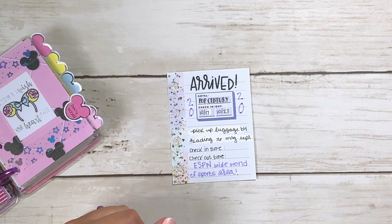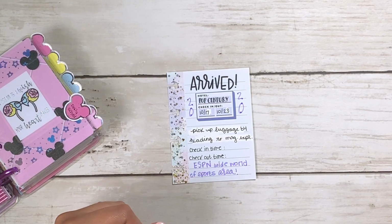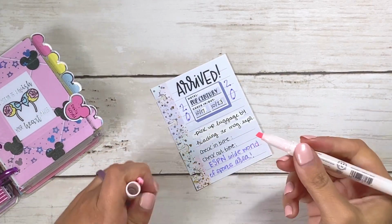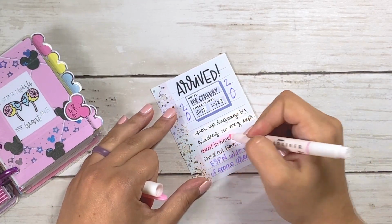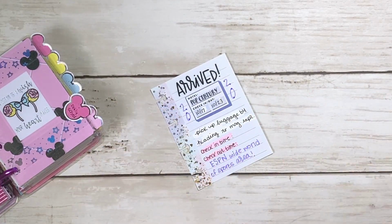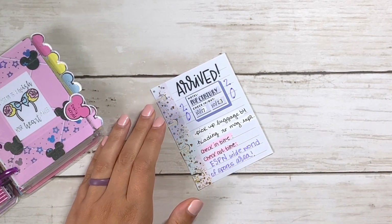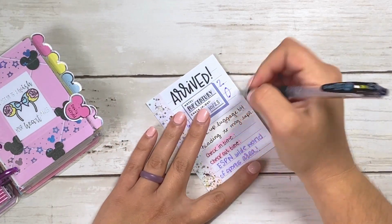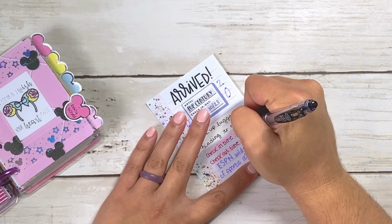So I'm going to have to get my Disney sticker book back out. But I can highlight this because it's original. So I'm just going to, really quick, do it like this. Check-in time and check-out time. And the check-in time is typically, I think, 2 or 3.